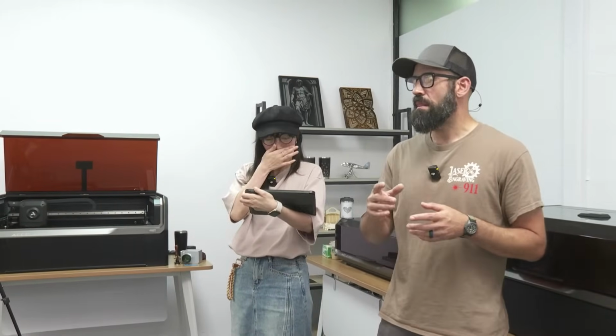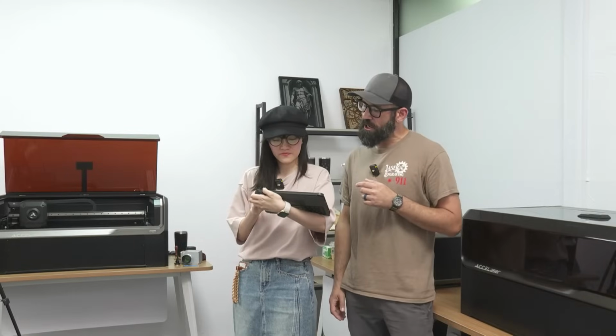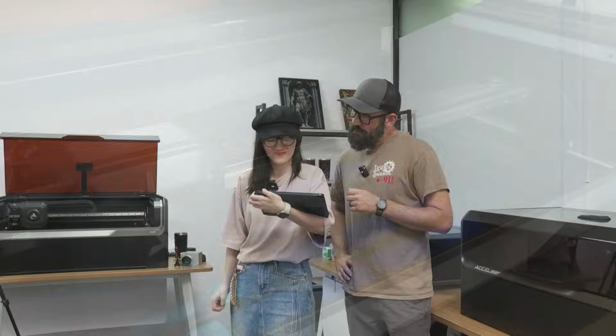So that is the main reason that they chose to go with diode, and also, obviously, to keep the cost down, right? Let's see what else we got here.